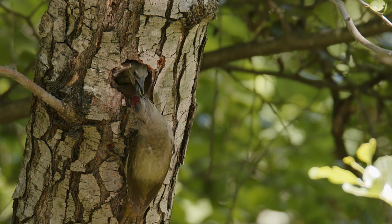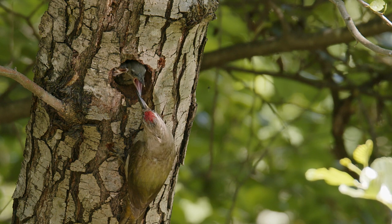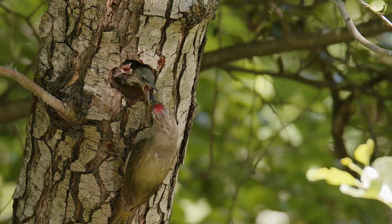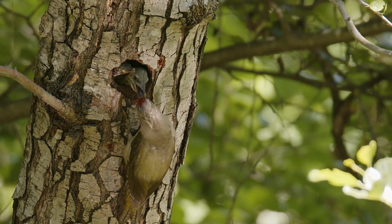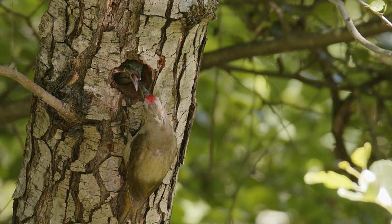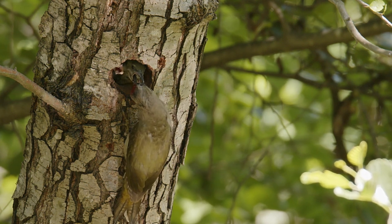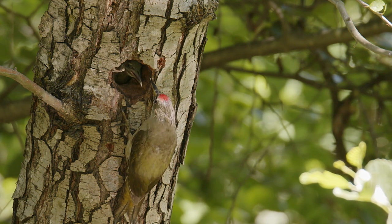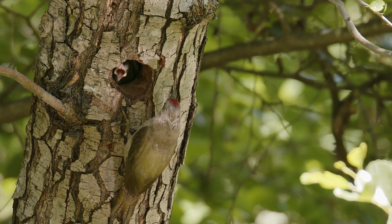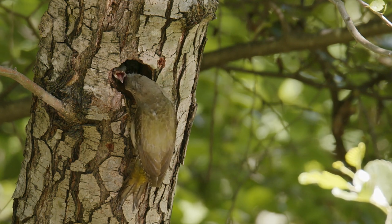Absolutely wonderful. I'm a little bit too far away for the stills, so I'm going to have to crop into them quite a bit, and I hope I'm able to hold steady enough on these shots so that it'll be sharp, because it's really dark under the tree canopy there by the nest, and I'm on 3200 ISO, which is fine for the video, but for the stills, it's giving me 200ths of a second.